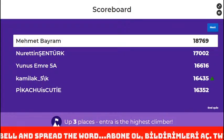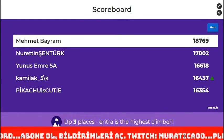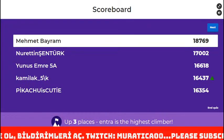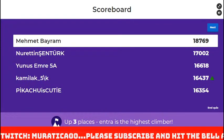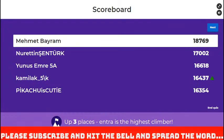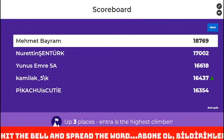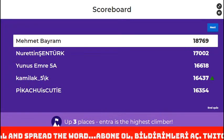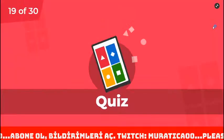Here is the leaderboard. And Mehmet is still number one. Oh, this time there is... Okay. Kamil and Pikachu's cutie have changed their places. They switched their places. And besides that, there is Entra. He is the highest climber. He climbed up three places. Congratulations, Entra. And here is the next one.